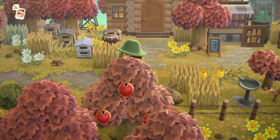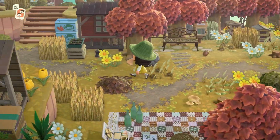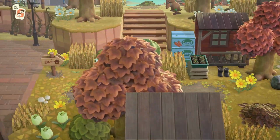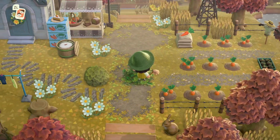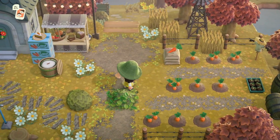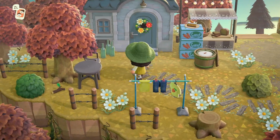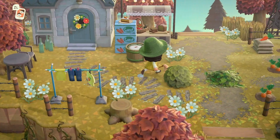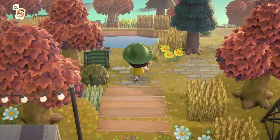Okay, let's continue. I think we have to go back towards resident services. Yes, we can go up this ramp where we saw Ashley before. And we are at the carrot farm. Oh my gosh, all of these little areas are just so fantastic. They're so well made. Oh my goodness, this is so cute. Also, props to Ashley on the terraforming. Like, what the heck? This is amazing.